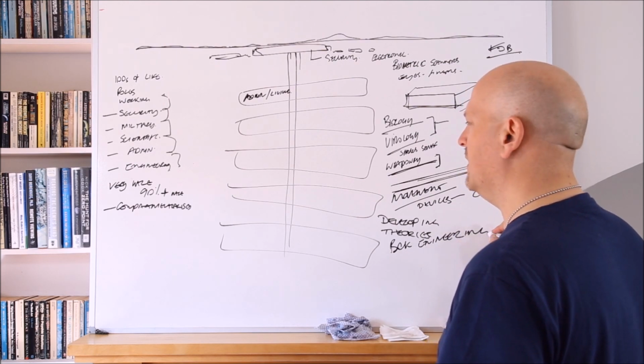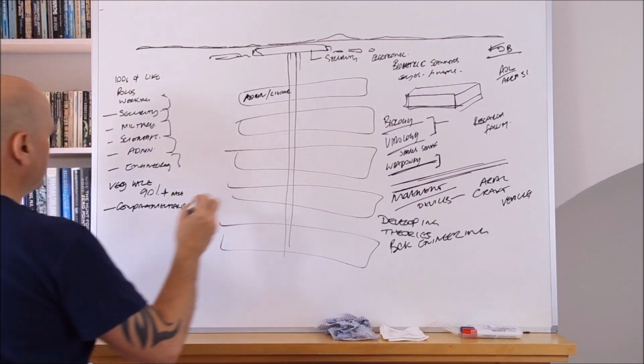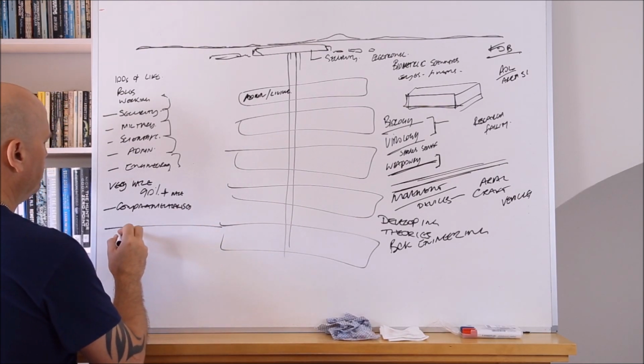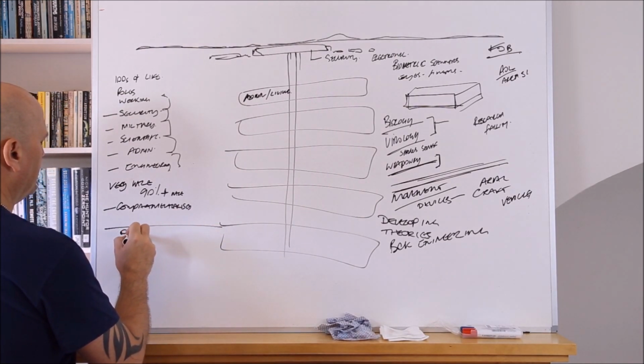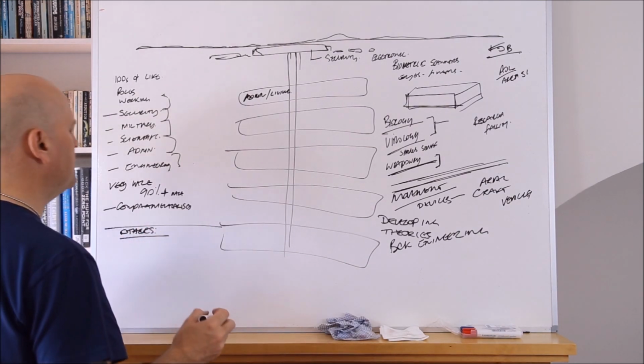Now this leads to something else. This leads to other groups of men. Now these are separate, but they're connected. I'm going to put it under the title of others here, under the people list.